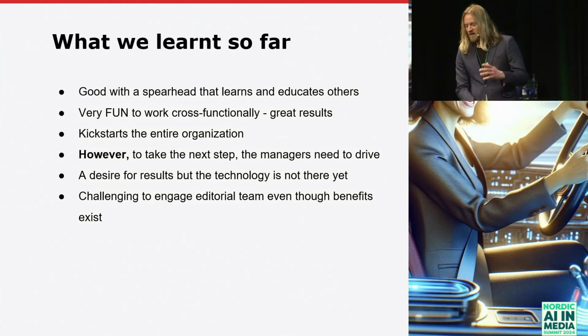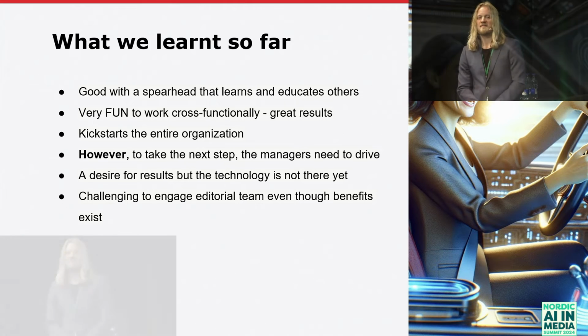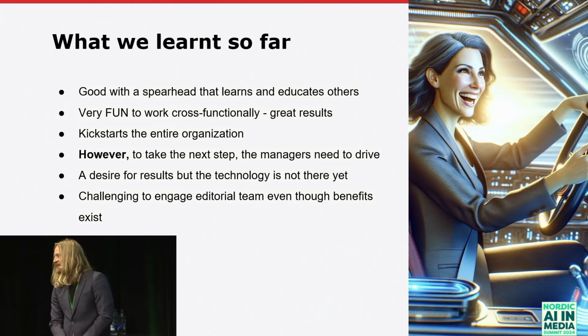Just wanted to finish up with a few learnings from creating this AI Hub. It's been quite a ride, a lot of fun, great to work cross-functional, as we always want to do.